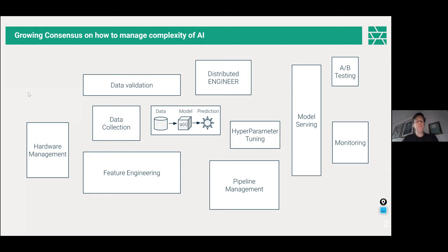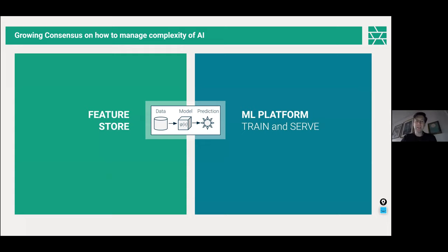But the bigger picture of AI, many of you will have seen this diagram before. It basically says that training of models is only a tiny part of AI. You have a lot more problems to do with managing your data and also managing the training of models and the pipelines and the serving of models and monitoring. So when we talk about end-to-end machine learning pipelines, really there's growing consensus that there's two parts that you need for end-to-end machine learning pipelines.